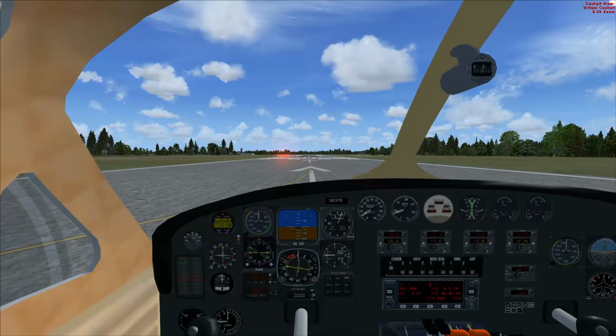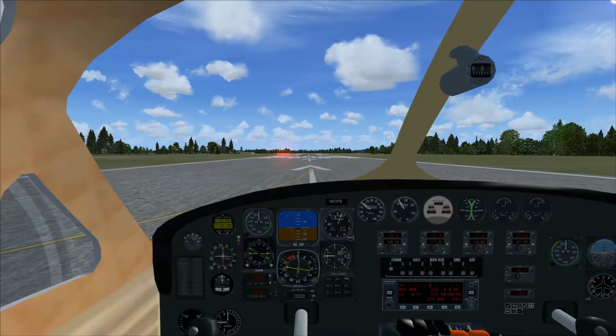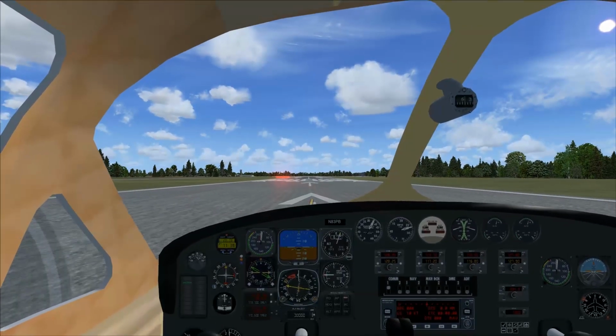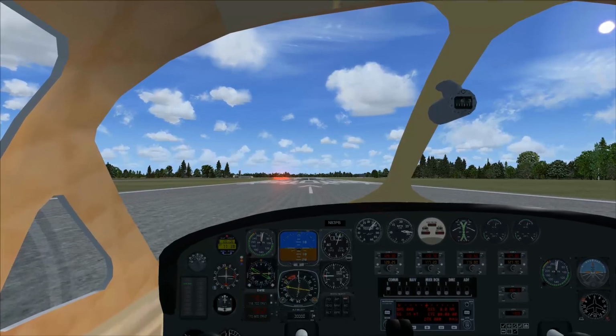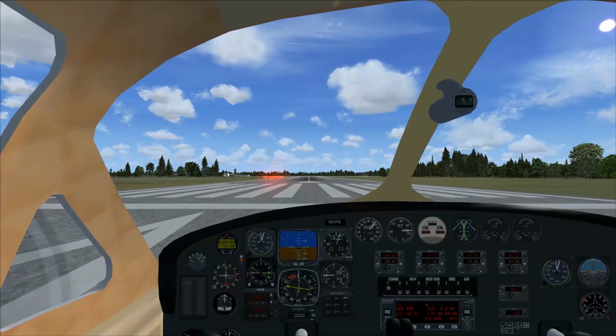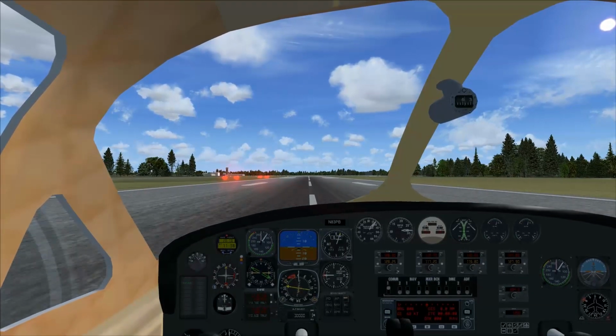All right, let's stand on the brakes to give her a little bit of power. Just make sure my red lights went off down there. RPMs are coming up. Release the brakes. We're going to run up our two Continental TSIO-520-NB flat 6 turbocharged 310 horsepower engines. That's 230 kilowatts for those of you that use that.